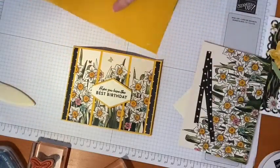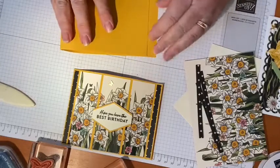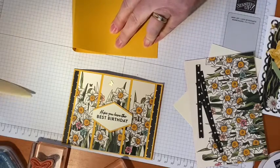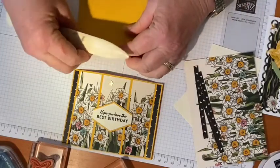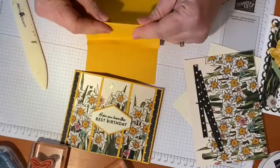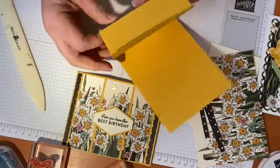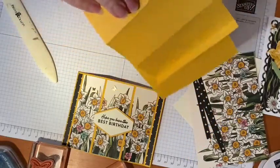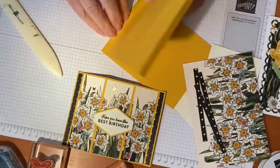So I'm going to go a little fast here. But this is a 4 1/4 by 11 inch piece of cardstock, and it's got lots of scores on it. So it is scored at 3/8 of an inch. I'll tell them to you as I'm folding them. 1 7/8, 3 5/8, 5 1/8, and that 5 1/2. Okay, oops, I did that one the wrong way.